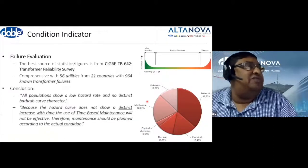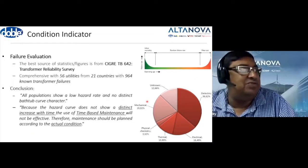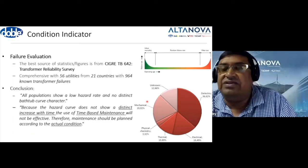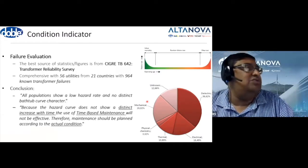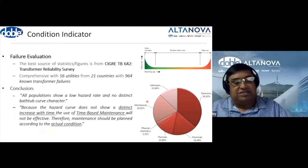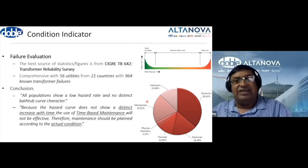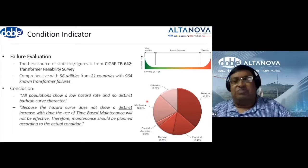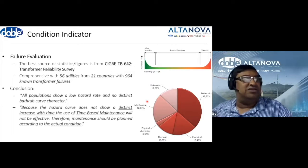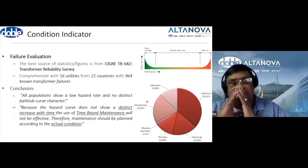Right, so in order for us to understand the condition indicators, we need to examine how our transformers fail and why they fail. And in order to do that, we then develop a system around that, right? So the best resource for this is the CIGRE brochure 642, the Transformer Reliability Survey. It is aging. It was published in 2015, but nevertheless, a very good source of information. It's comprehensive. It has 56 utilities, 21 countries, 964 known transformer failures.